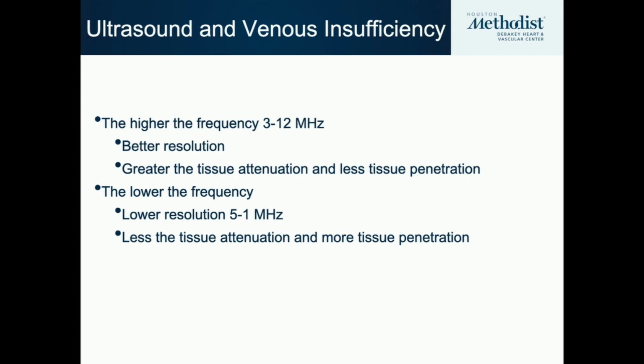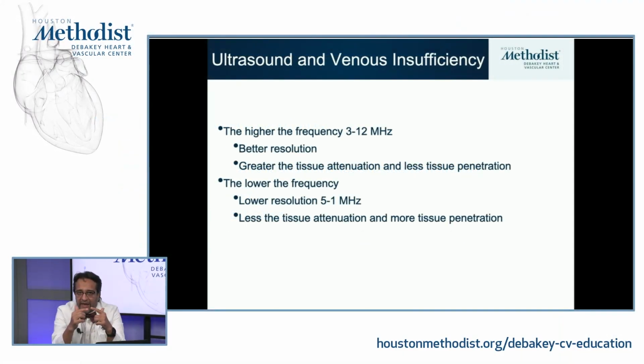Now, as I mentioned, the higher the frequency, 3 to 12 megahertz is the vascular probe, the flat one that everybody knows, has better resolution, greater tissue attenuation, but less penetration. That means you can see better immediately right after the wave is bouncing. The lower the frequency is the other way, and the probe that we use for deeper tissues, abdomen, etc., is 5 to 1 megahertz, at least in the machine we have in our office. That is a Philips.